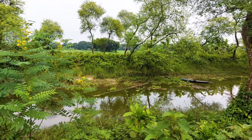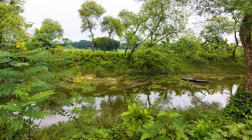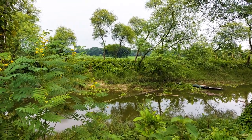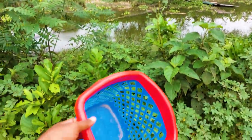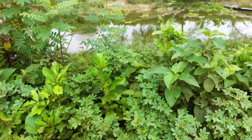So guys, today I am finding many colorful toys or animals from this jungle and collecting them in my bucket. Okay, so finding, let's go.